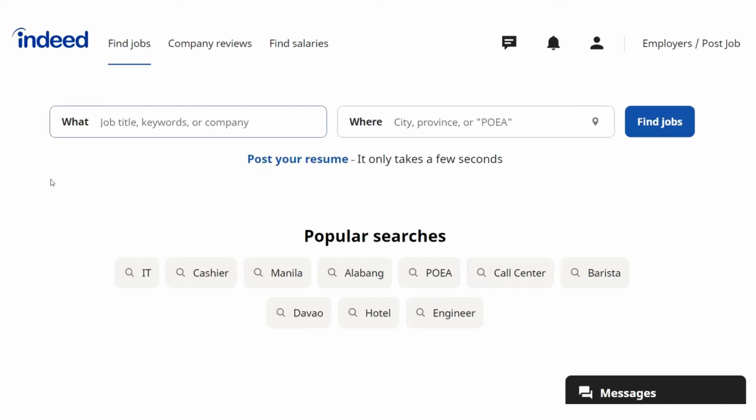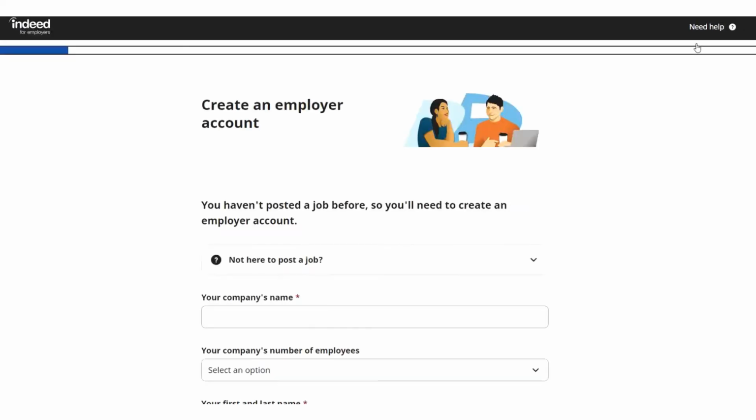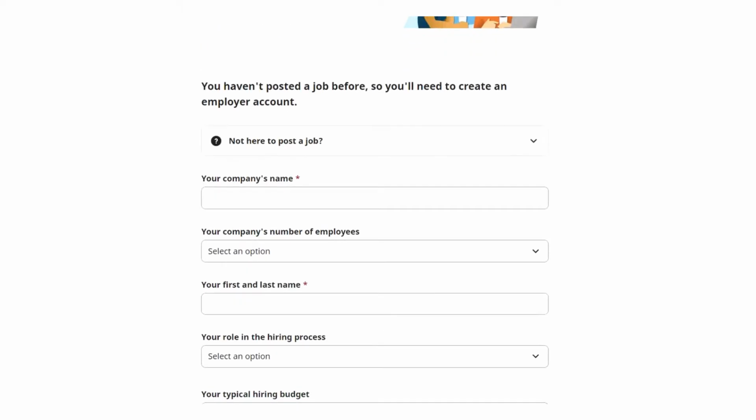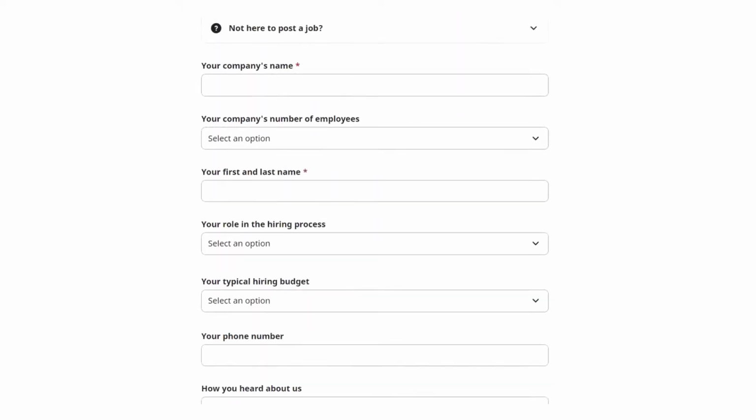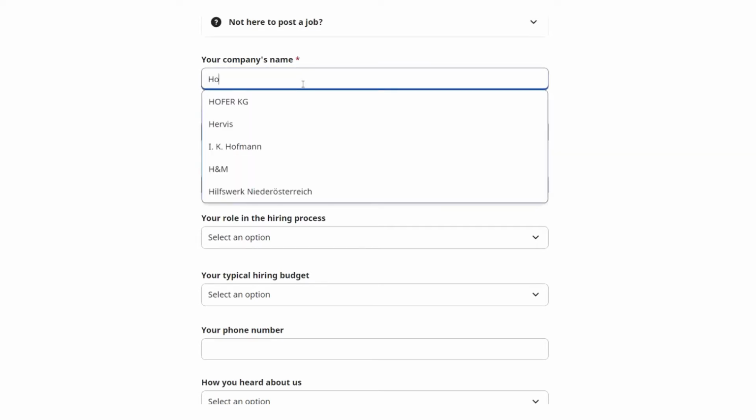This is your Indeed screen. All you have to do is go right here, employers/post job. Click here and we will be ready to post our job. Create an employer account and here they ask for your company's name. Let's just say How to Digital.